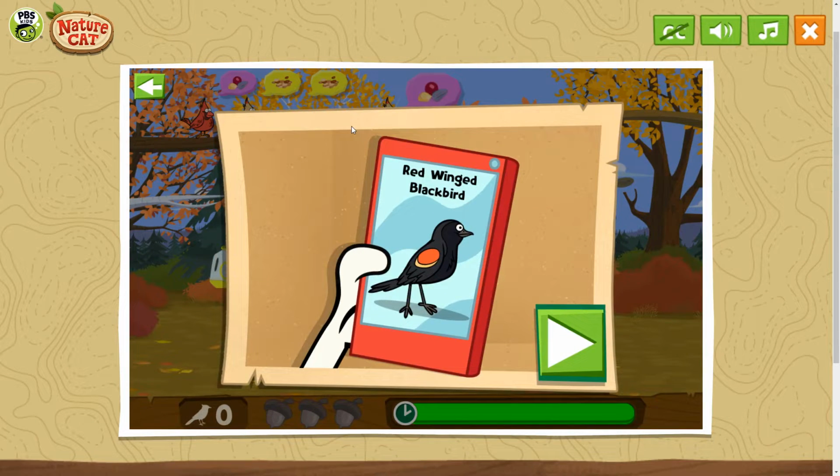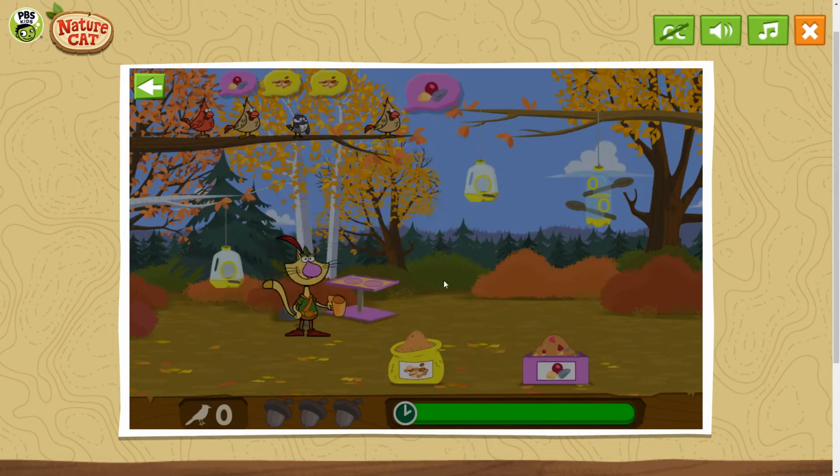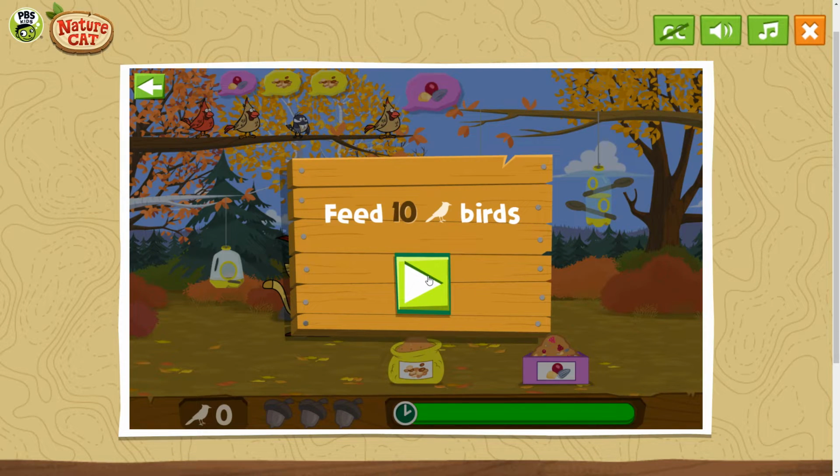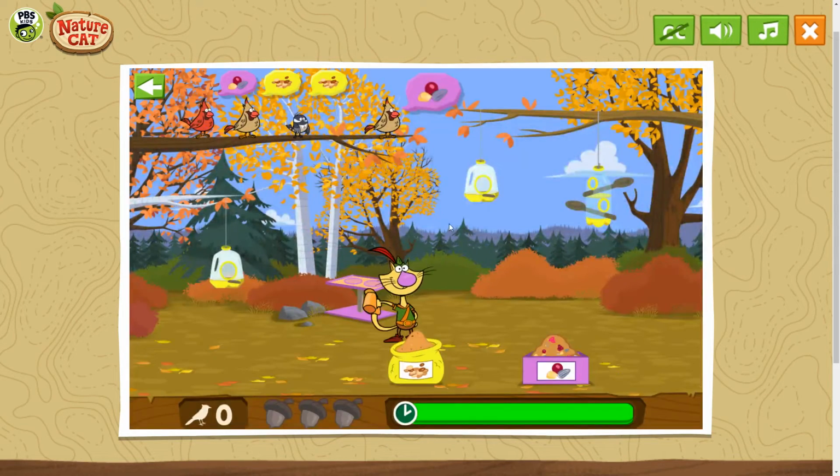Look, here comes the red-winged blackbird. You can tell a male red-winged blackbird by its black feathers and red and yellow band on its wings. Uh-oh, watch out for squirrels. We need to feed 10 birds to get to the next level. 3, 2, 1, go!